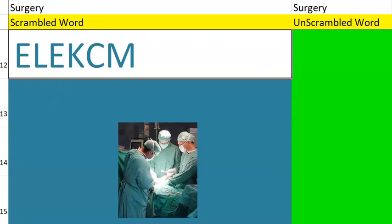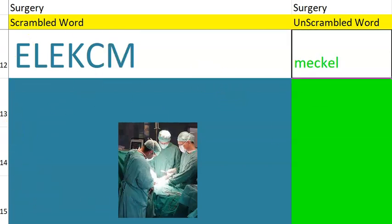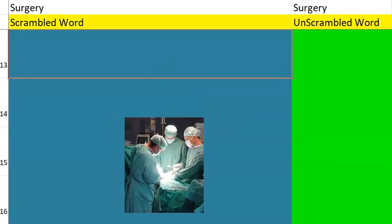What do you think this one is? Take your time. So basically it starts with M. So what is it? The answer is Meckel. Where do you see Meckel in surgery? Have you heard of the Meckel's diverticulum? Then have you heard that they'll do a surgery called Meckel's diverticulectomy? Okay. So let's go to the 13th one.